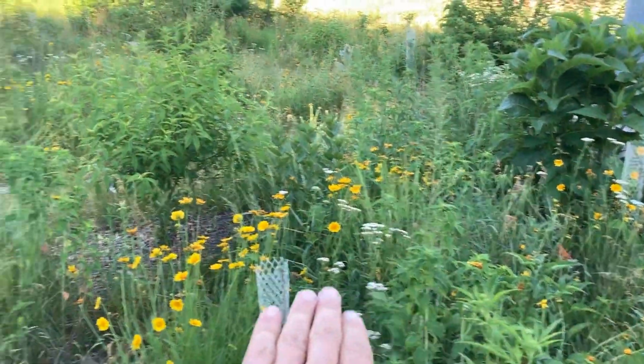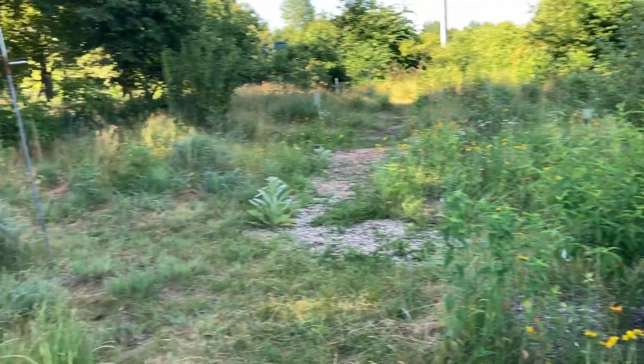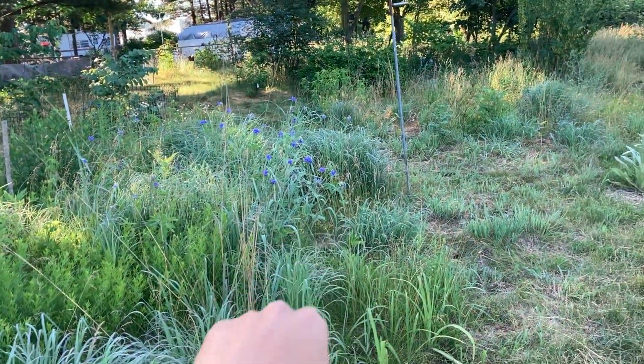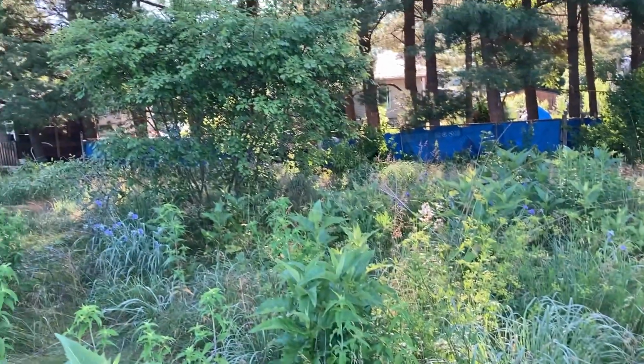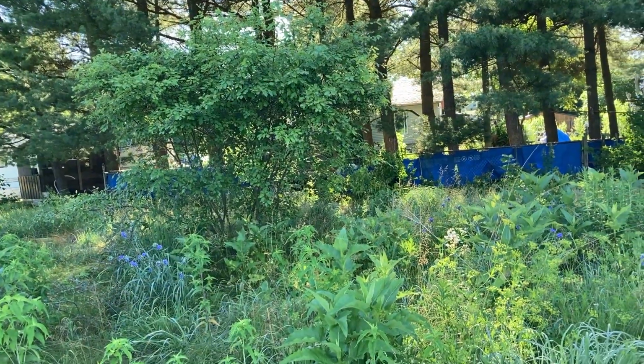So yeah, just a lot of wildflowers here. There's a young peach tree. As I pan over here, we're in the morning time, so the purple flowers are spiderwort. Those only bloom in the morning, and they kind of close up during the afternoon and evening. Another full serviceberry tree there.